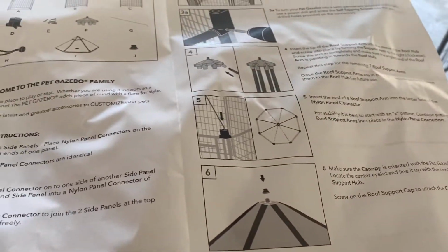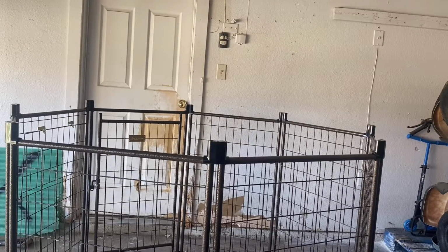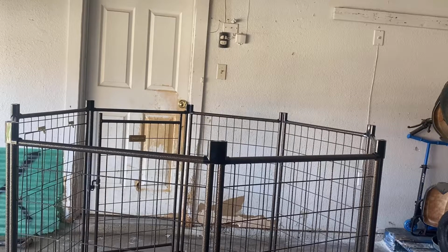Do I really need to show y'all how to put up the tent? It's really self-explanatory, but I guess I will show y'all how to put it up. I'll show y'all.